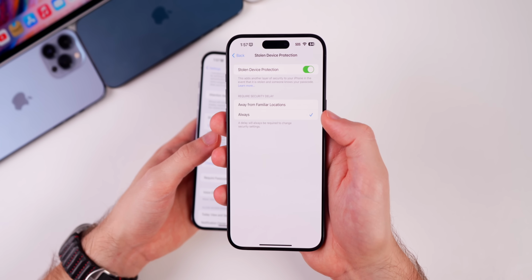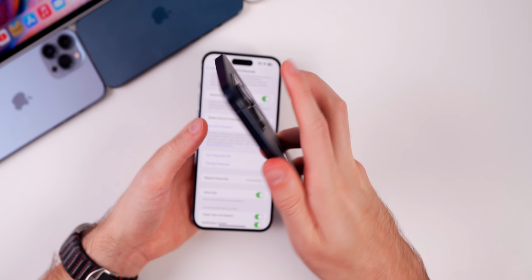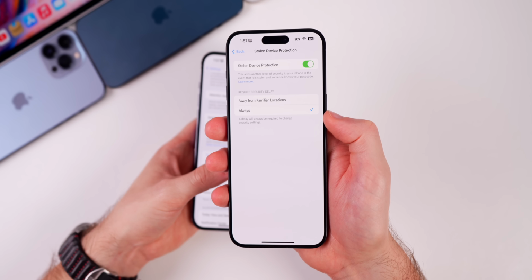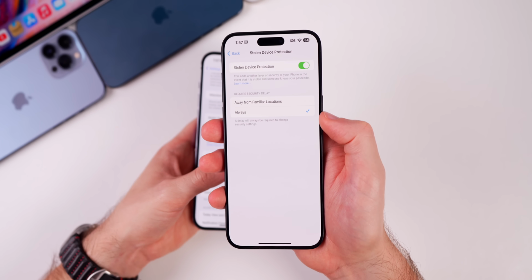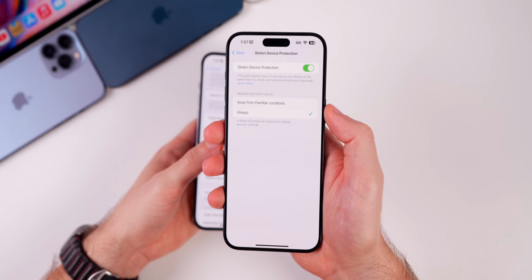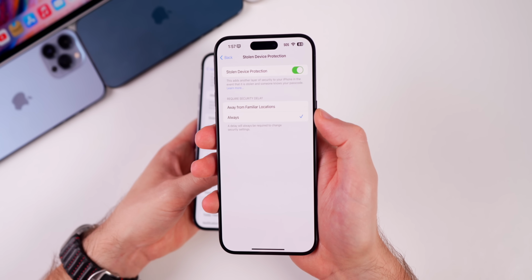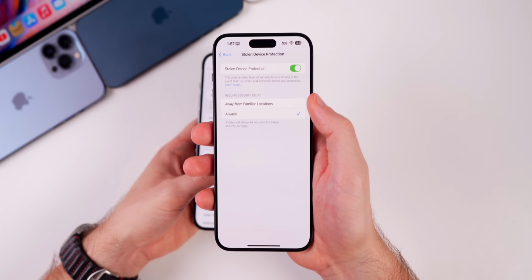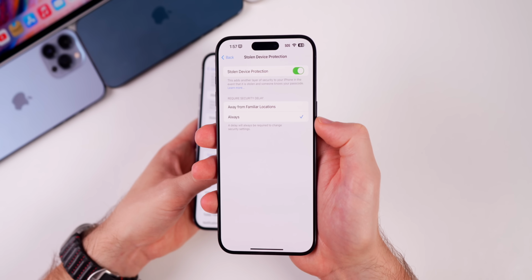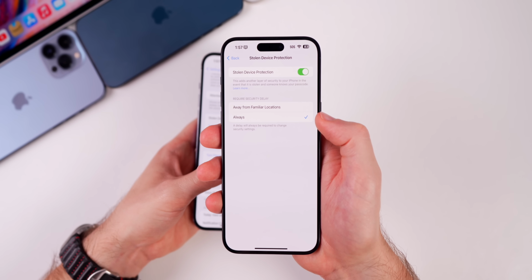And this is great because sometimes certain locations would be considered a significant location or a familiar location. Like if you go to a gym every day, or if you go to a cafe every day, your phone might pick that up as a familiar location. So if somebody were to steal your phone while you were working out or while you were drinking a coffee in the cafe, your phone would register that as a familiar location, which would mean that they would not have to go through the whole security delay anymore. They would just be able to change your password right away.